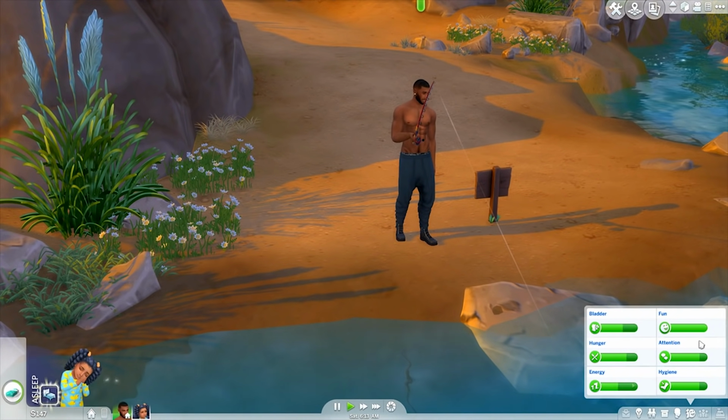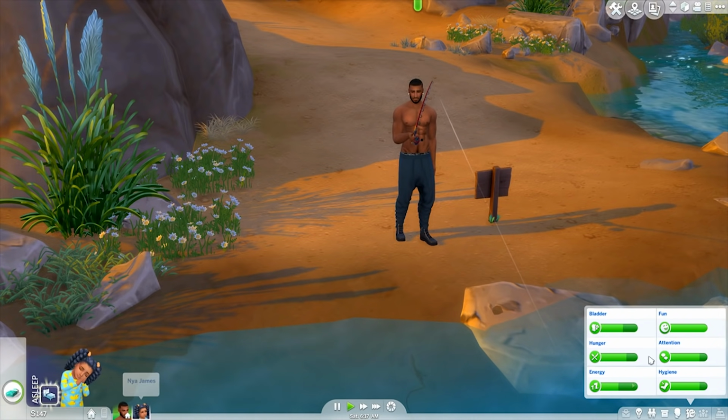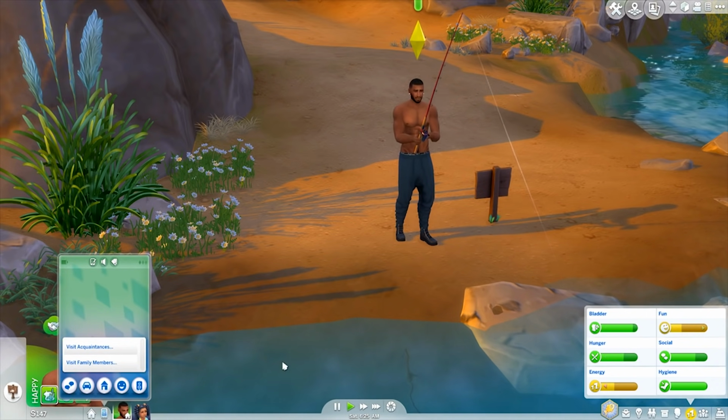But I do want to get Naya up so we can have the full day of fishing. He is going to be a little tired. We may have him take a nap, but I just want him to, look, she's sleeping. Also, I did put the mod back in where we can send her to daycare.